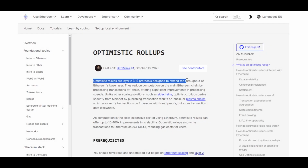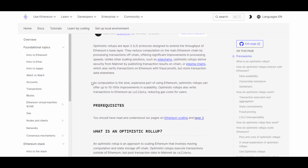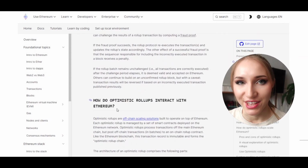Optimistic rollups are layer 2 protocols designed to extend the throughput of Ethereum's base layer. They reduce computation on the main Ethereum chain by processing transactions off-chain, offering significant improvements in processing speeds. Optimistic rollups also write transactions to Ethereum as cold data, reducing gas costs for users. As computation is the slow, expensive part of using Ethereum, optimistic rollups can offer up to 100 times improvement in scalability. But how do optimistic rollups interact with Ethereum?